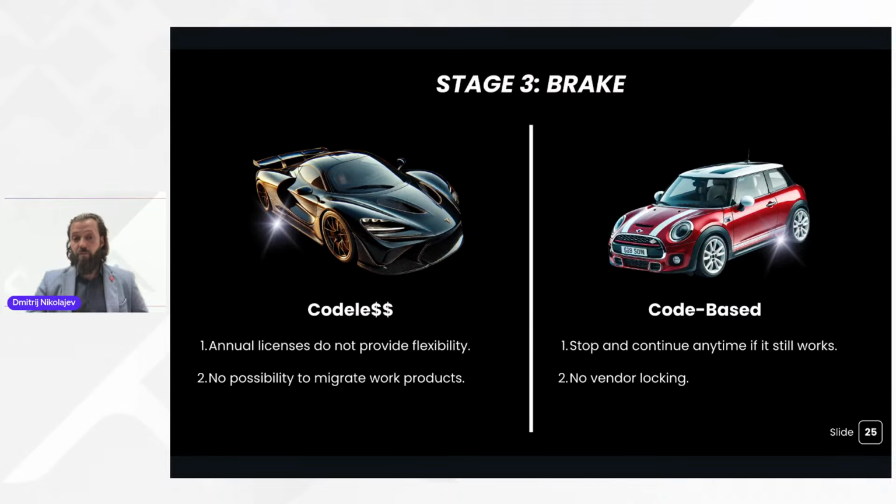So with the codeless tools, you have the licenses. And usually with the licensing schemas, you have less flexibility, and there is less possibility to migrate your work products, especially if that's a very complex setup. With the code-based test automation tools, you can stop anytime. And of course, if it still works after you want to execute it.